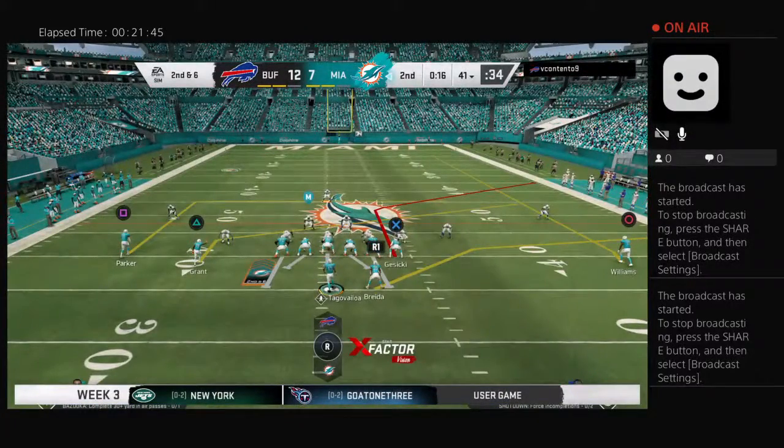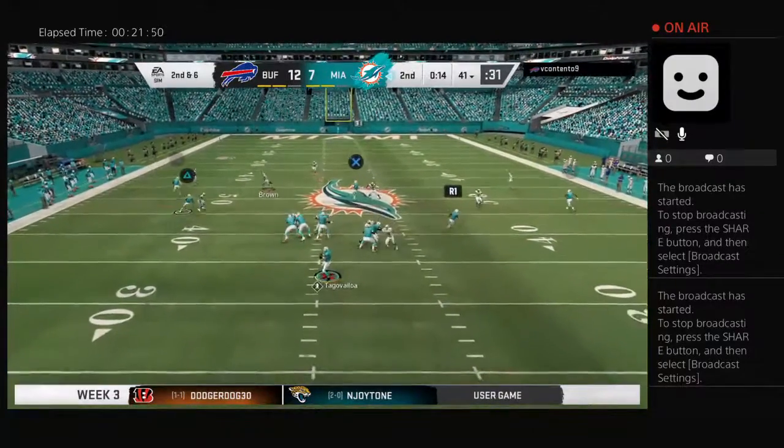Everyone's got to be able to catch the football. Doesn't matter what position you play, but if you're on offense, be aware a ball may come your way. 2nd and 6.